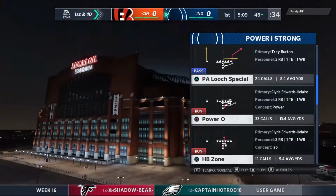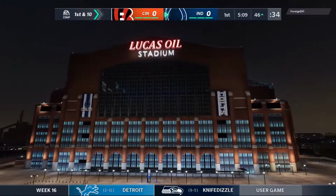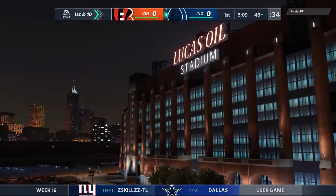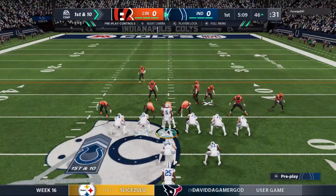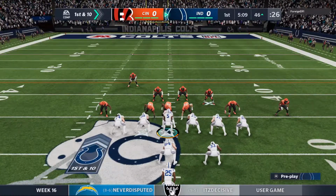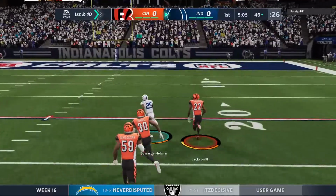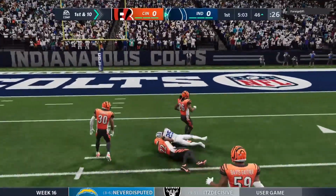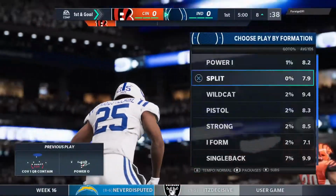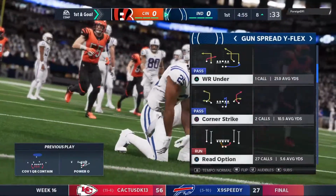1st and 10 on the short side of the field. They'll run for the first time with Clyde Edwards-Helaire. The 20. And he's brought down, but not before he reaches the 8-yard line. A big pickup of 38. That was excellent from start to finish, from the blocking to the running, just well executed.